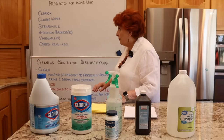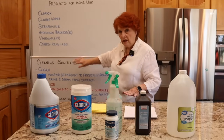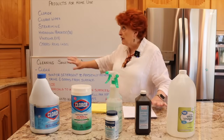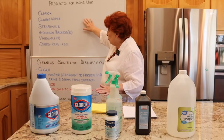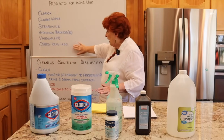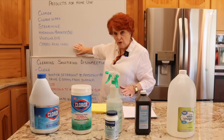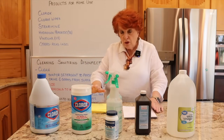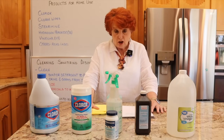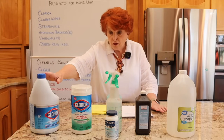So here they are, products for home use. I've listed them here, and they're right here in front of us. So we're going to go through them one at a time. The list includes Clorox, Clorox wipes, Steramine, hydrogen peroxide, vinegar, and then I have right here others with a note to please read the label before you select it. So the ones that I use and that I feel are most effective for our needs are right here in front of us.